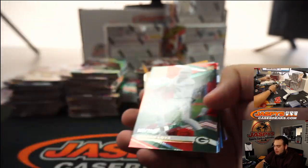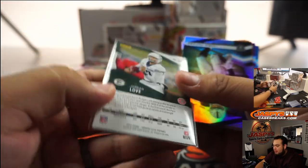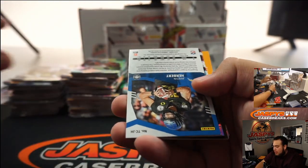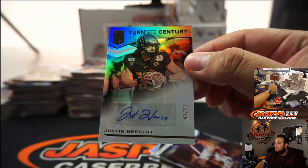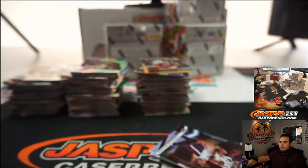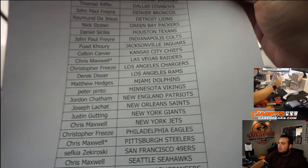So there you go. Saints. Jordan Love to 399. That's a nice one. Green Bay Packers. And already, right off the bat, look at that. Turn of the century, my boy Justin Herbert. 53/99. Who has the Chargers? Already hitting. It's meant to be. Christopher with the Chargers.